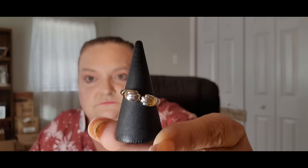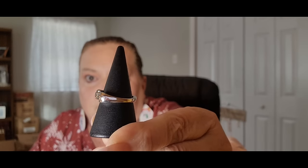Let me get my little ring stand down for you. This is a kitty cat ring. But what's unique, and I'll try to show it to you. A little kitty cat ring.